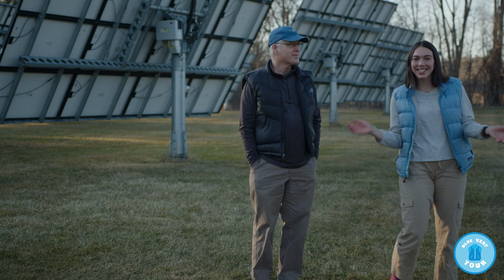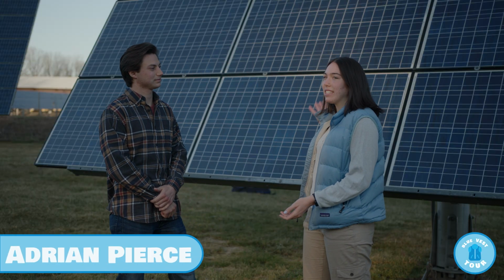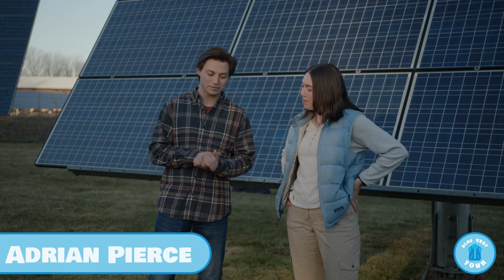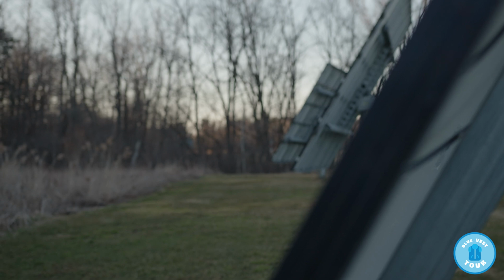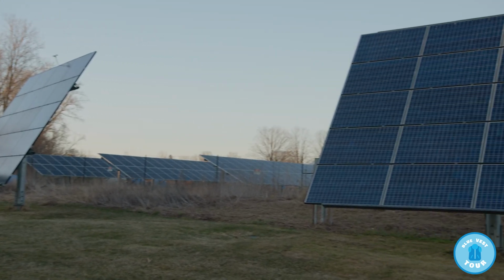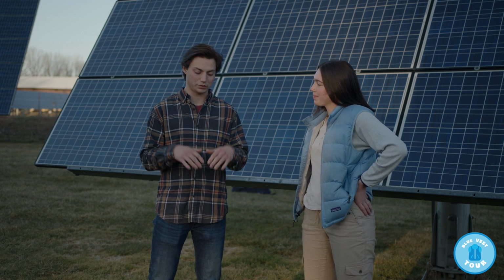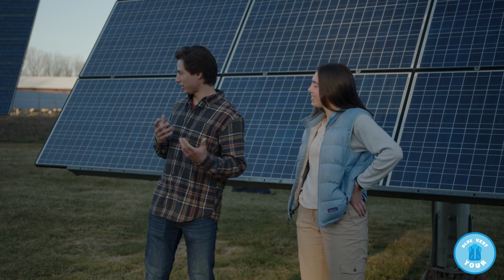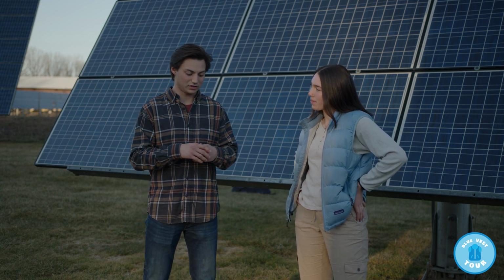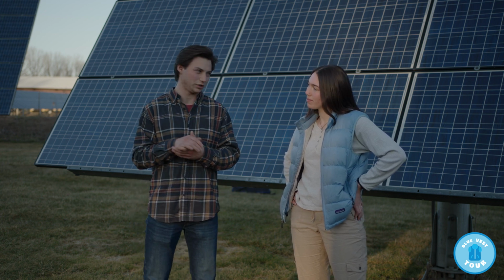Let's talk to some of the students. So Adrian, I'm seeing two different arrays of panels here. Can you tell me a little bit about the difference between them? Absolutely. So what's right behind us are tracking panels. The panels actually follow the sun. And so each panel absorbs more energy than if it was just sitting on the ground. Part of our project is looking at the difference between the two based on the area that they take up, which actually produces more energy for the university.